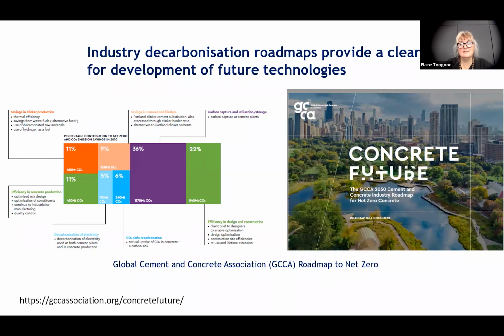So the concrete and cement industry decarbonisation roadmaps provide quite a good context and summary for areas of technological development and innovative manufacture that are happening now, but also setting out how they potentially can be developed and scaled up in relation to concrete and cement manufacture. The one on the screen at the moment is the Global Cement and Concrete Association Roadmap, and it identifies numerous areas of technological development and also behavioural change in order to be able to reach net zero.